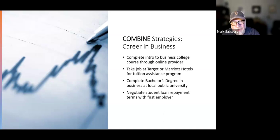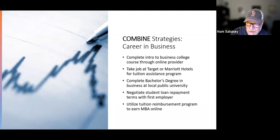Then negotiate with your first employer for some student loan repayment assistance and use that company's tuition reimbursement program to get your MBA. Another way, bundle together resources that are already out there and do an entire college degree.